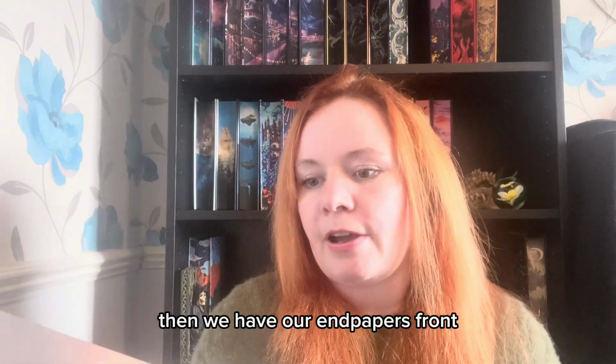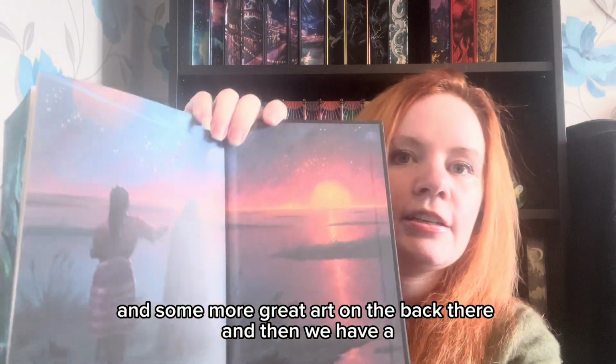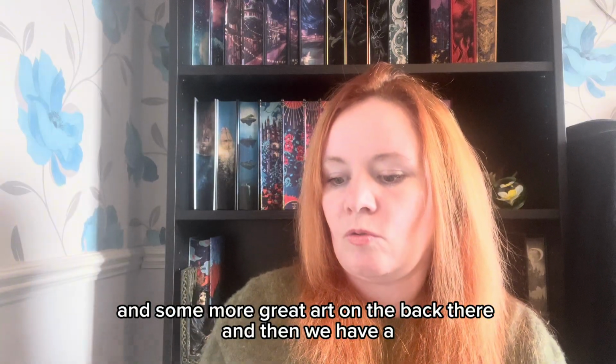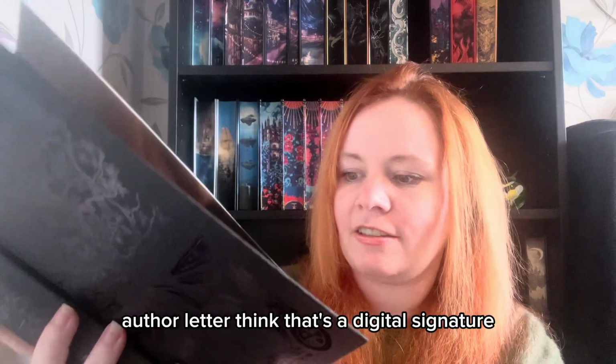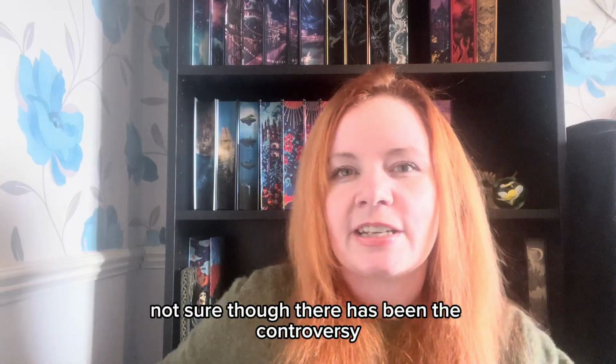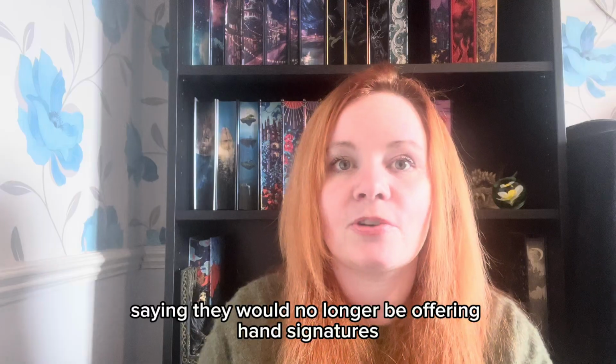Then we have end papers front and some more grey art on the back there, and then we have the author letter. I think that's a digital signature, not sure, though there has been the controversy in recent weeks with Illumicrate saying they would no longer be offering hand signatures.